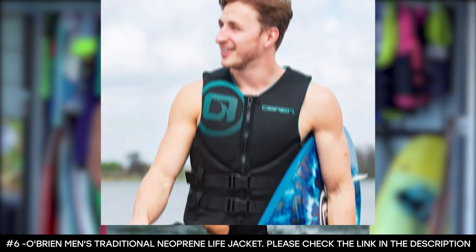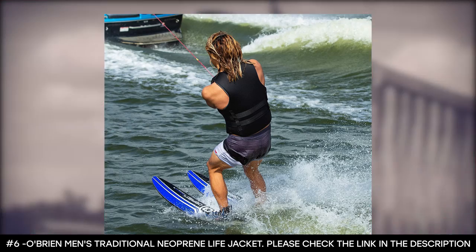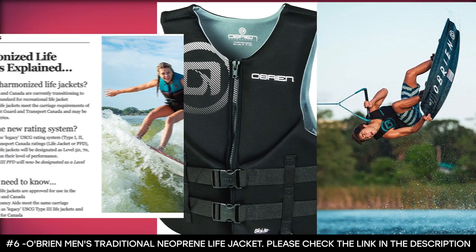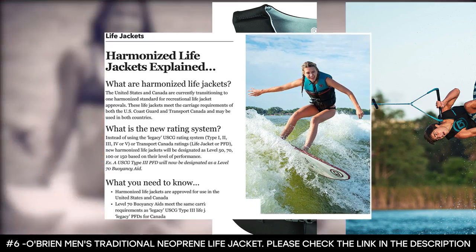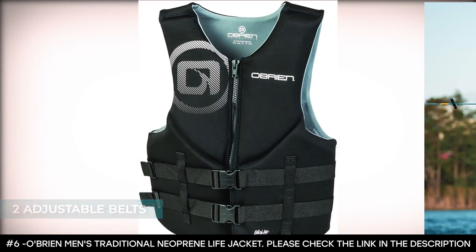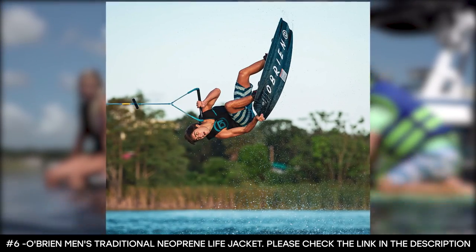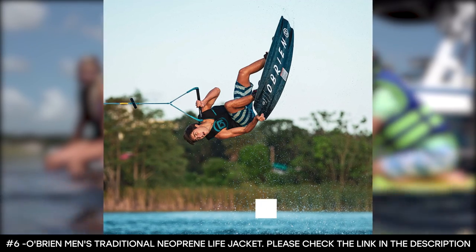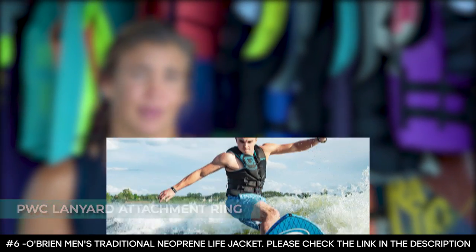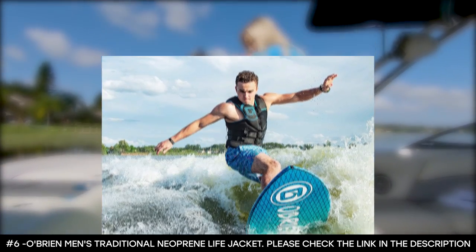This life jacket for adults features segmented panels with front hinge and wide armholes that allow the life jacket to provide an enhanced range of motion. It features front zip closures with 2 adjustable belts that offer easy entry, secure fit, and sliding loops that prevent the belts from flapping in the wind. This best life jacket boasts a PWC lanyard attachment ring that provides a fast and convenient way to attach a jet ski lanyard and keep it safely out of your way.